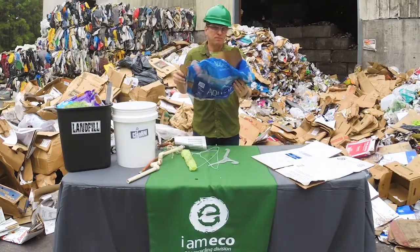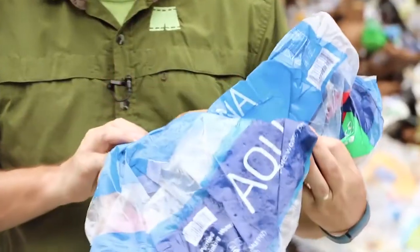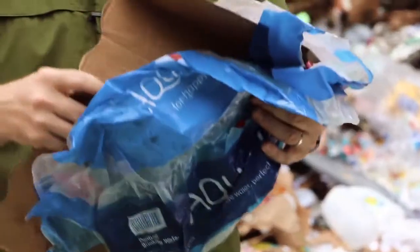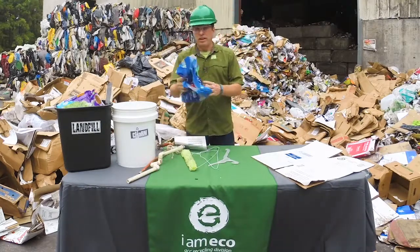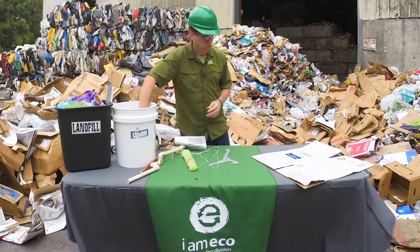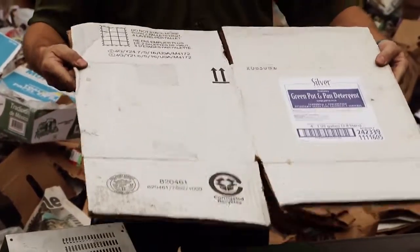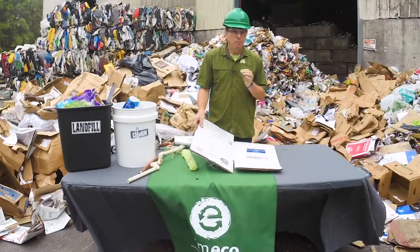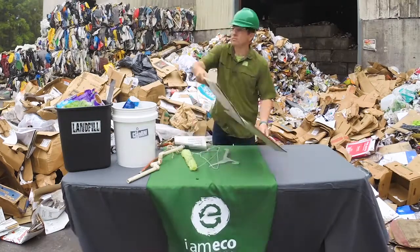Here's an example of 2 recyclable materials that are stuck together. Cardboard and plastic film that held bottled water. The cardboard can go here, and the film needs to go to CHARM. Cardboard is also accepted here at the MRF. If you have boxes, make sure they're broken down. Pizza boxes are okay too, as long as they're not badly soiled.